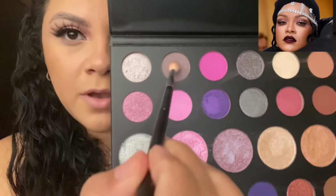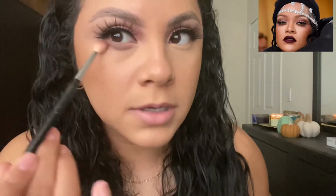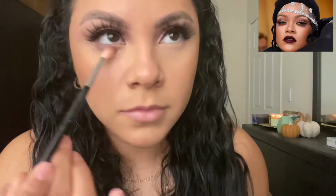For the bottom shadow, I'm using this shade here. I'm gonna grab a good amount and I'm gonna drag this on my lower lash line.